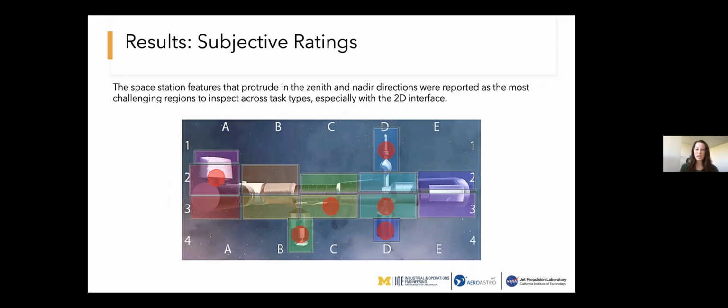For other subjective ratings, we were interested in seeing if there were any portions of the space station that were hard to inspect within a given interface. And what we found is that space station features that protruded in the zenith and nadir directions were reported as challenging across interfaces, but especially for that 2D interface. So if you remember, for that 2D, it was just those 4 fixed cameras. So again, it's very hard to comprehend some of that space station structure.